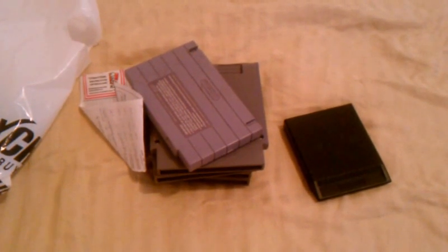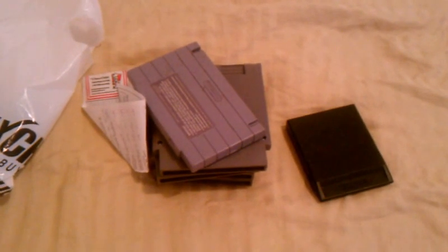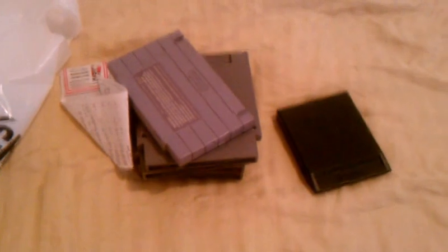As you could tell, of course, I'm not on screen. My son is out and about running around the house, so I got to do it from this angle again. So I want to show you a small little lot I picked up, and let's just get into it, okay?